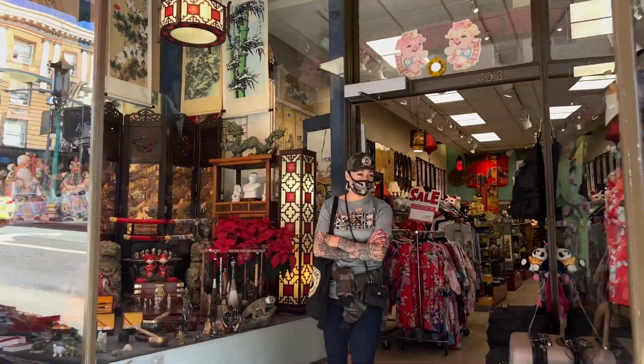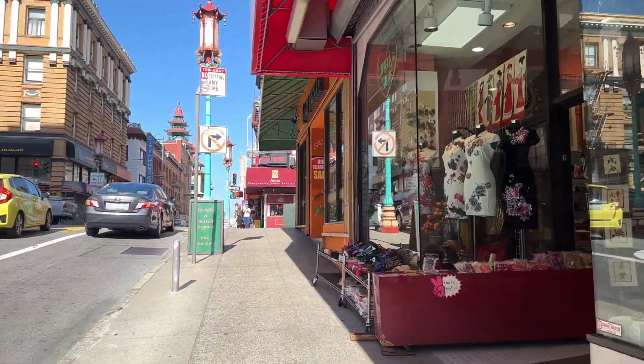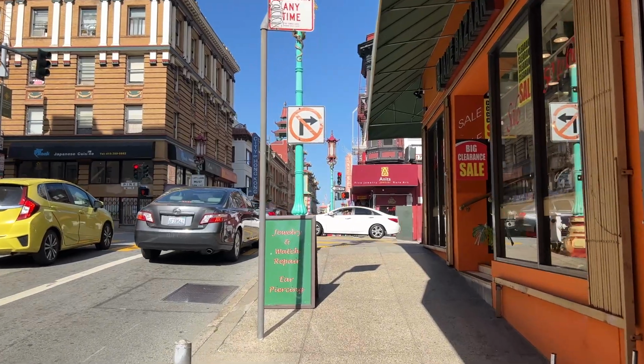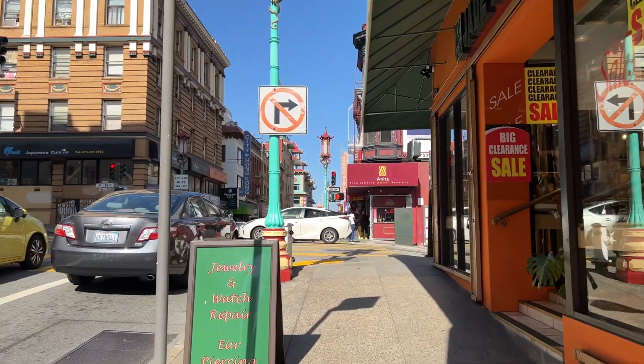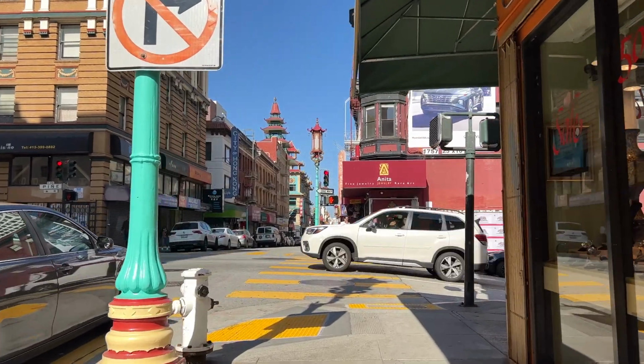I'll show you these shops as we walk by here. When the Chinese people first arrived, they set up this neighborhood in 1849. This is really when Chinatown began. It was the first one to exist here in America, and has just grown ever since then.